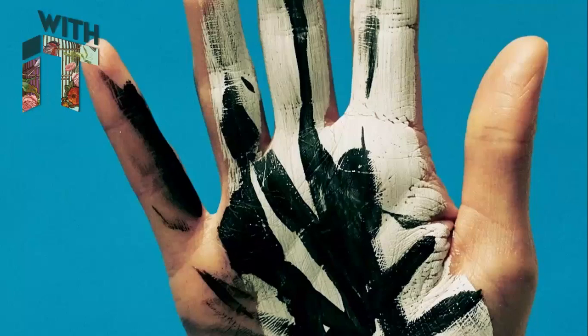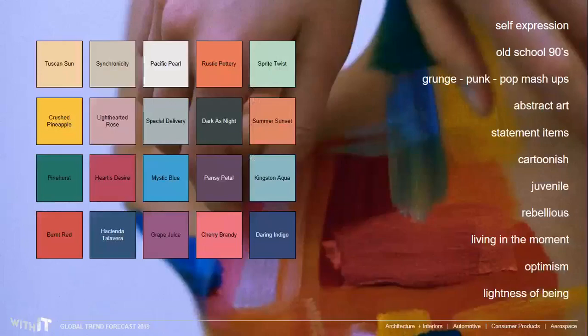So the first of the four trends we call With It, and this is the one that's influenced by that ironic and iconic. You can see it's a brighter palette, it's more saturated, it's just fun, it's lively, it's a little bit juvenile, but it can be a little rebellious as well, depending on how it's used.